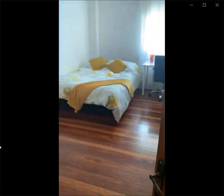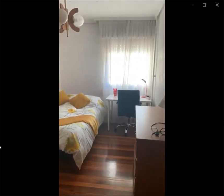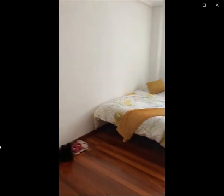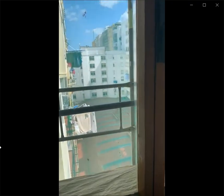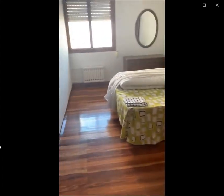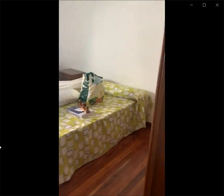And now if you continue down the hall, you have where the landlords live with the double bed. There's two girls living in here, closet. You also have the desk as well as the drawer space. And as you can see, you have a view towards a courtyard, and then you have the second one that's occupied with the double bed, drawer space, and closet space.